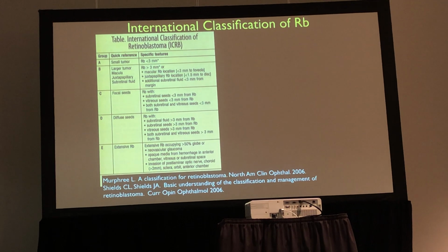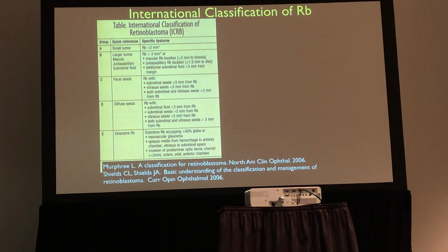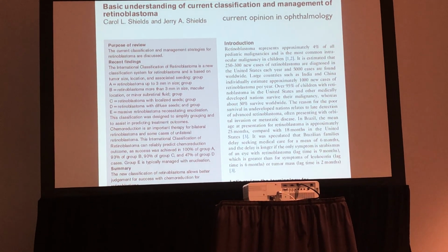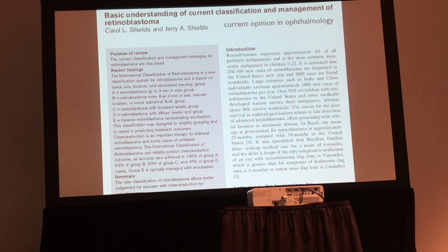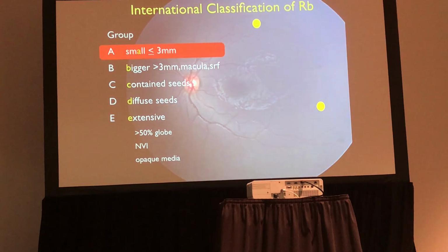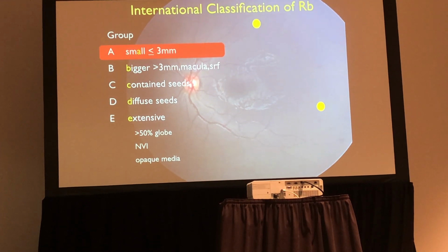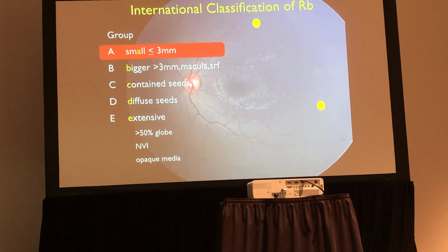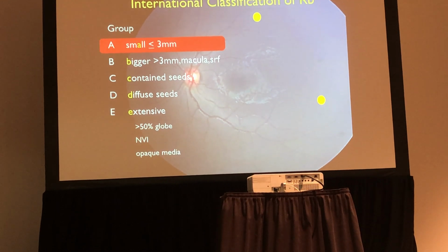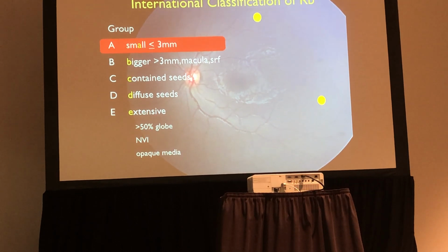Now, in order to understand retinoblastoma, it's important to know the international classification of retinoblastoma. We published this report several years ago in Current Opinion in Ophthalmology on a basic understanding of the current classification. Back in the day when I started, we were all using the Reese-Ellsworth classification, and nobody could list the classification verbally because it was too confusing. But this classification is much simpler. This was designed in 2004 by a team who worked together in Paris.